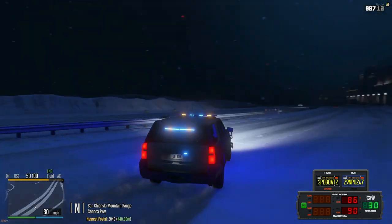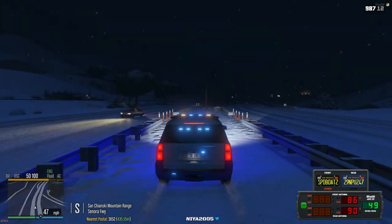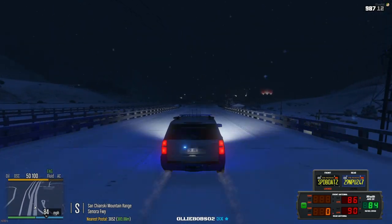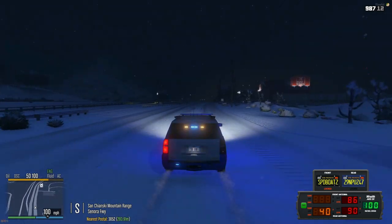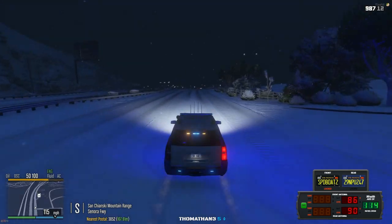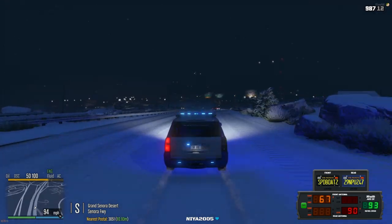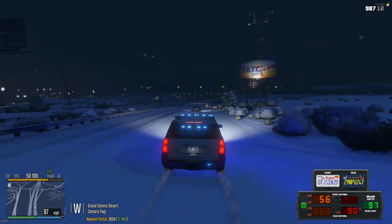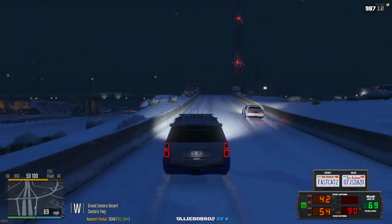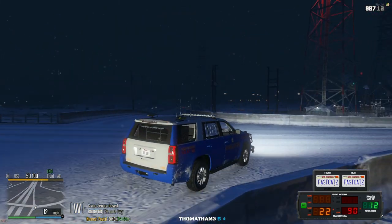5-100, I got eyes. He's heading southbound to North Freeway, heading towards the Route 68 exit. Make sure this is the same vehicle. Nope. 5-100, this may be an incorrect vehicle.